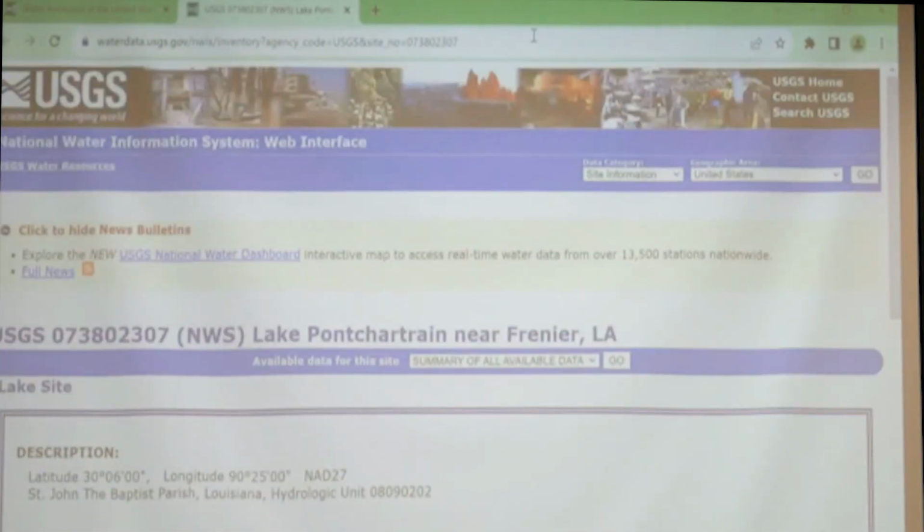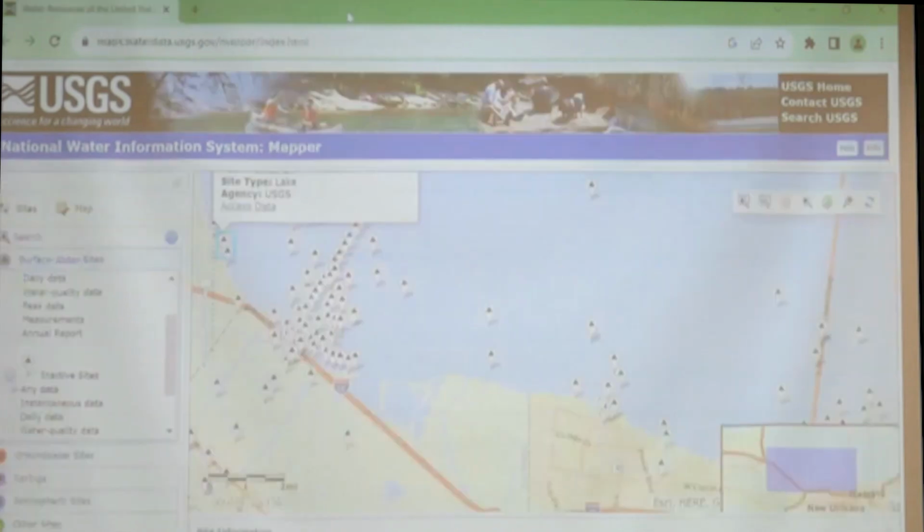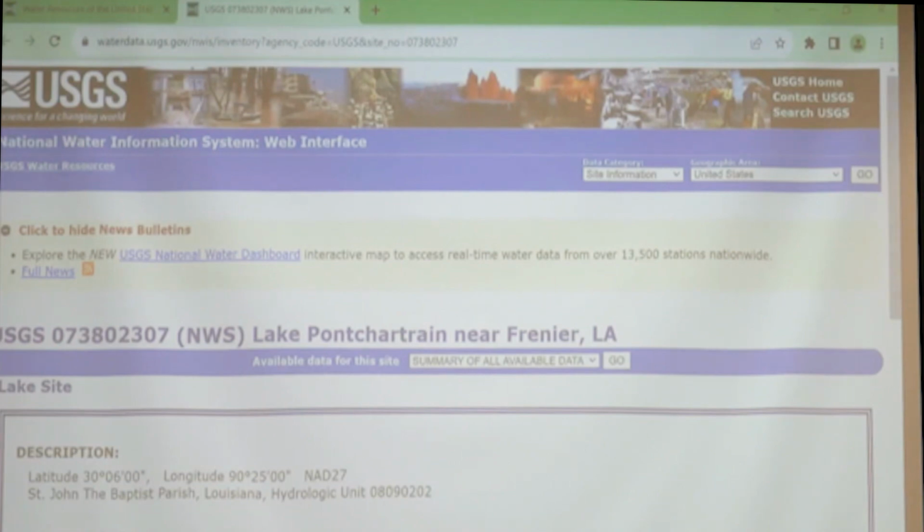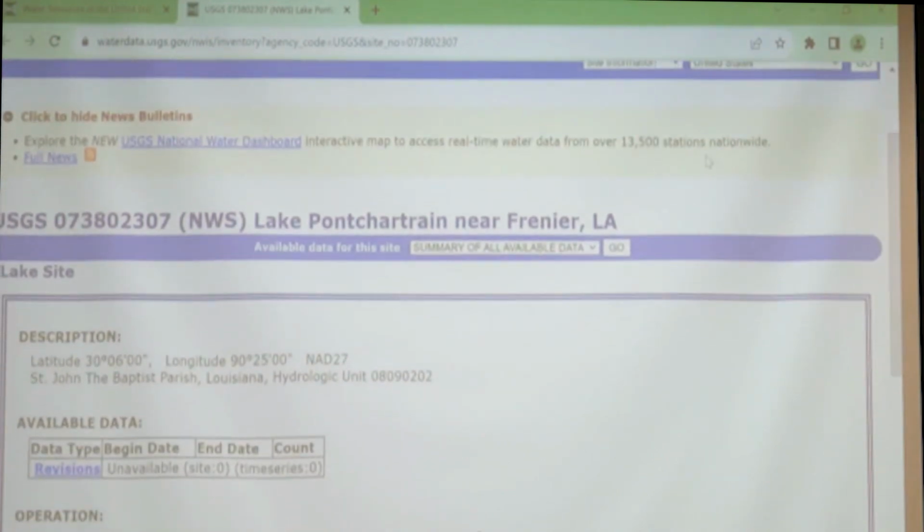Yeah, never mind. If you play with that though, you'll see that it's like one data set, and it's not flow or anything. It's water quality. The report might have something. If you click on the access data and go under the report column, you see summary of available data. Try to click on that, and then click on report. But they don't have it. Sometimes they have a report, and they'll have it inside of the report.